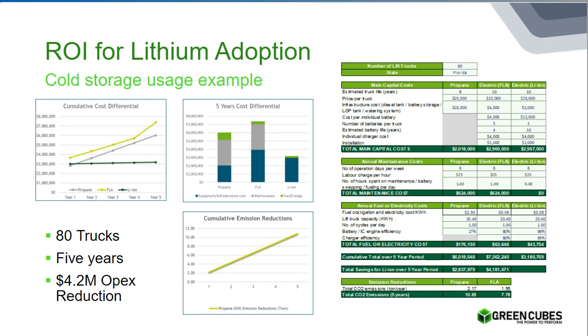Also notice that the annual maintenance costs for propane and lead-acid are roughly the same at around $600K per year, while these maintenance costs are negligible for the lithium-ion solution. And notice that the fuel cost for propane is substantially higher than lead-acid and lithium-ion batteries, but lithium-ion batteries require less electrical energy for charging than an equivalent lead-acid solution, and the lower consumption of power is attributed to the higher efficiency of lithium-ion.